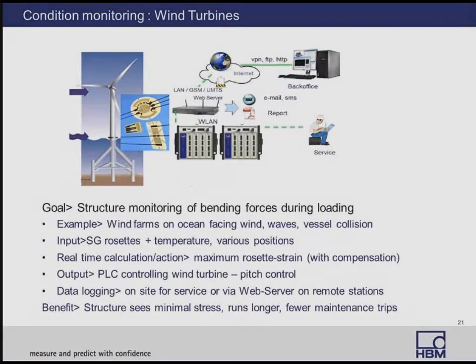This is an application for condition monitoring, and this is outside the factory. This is for wind turbines in the ocean. Here the goal was to do structural monitoring of bending forces during wind loading or water loading. When strong winds and strong waves come in, they put a lot of stress on this wind farm. The customer wanted to understand how they can make the structure last longer and run longer, so it will make money for them.